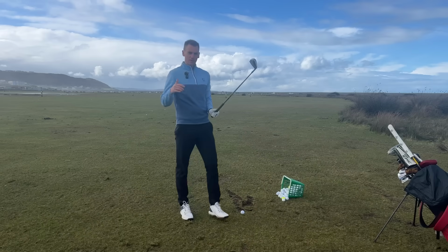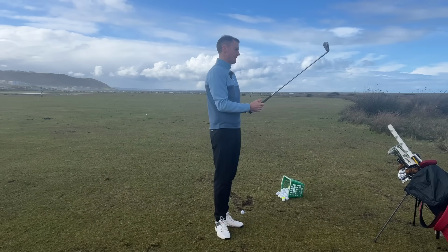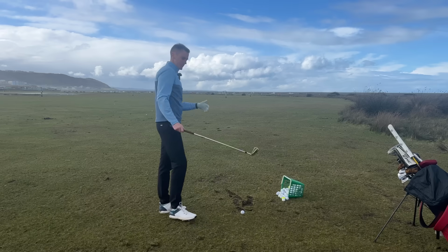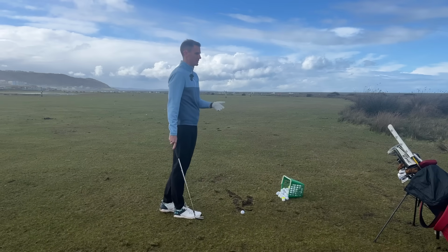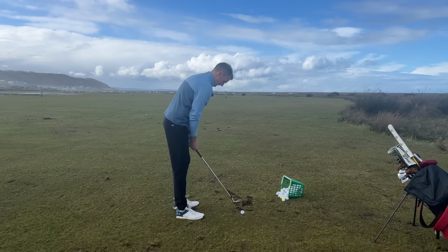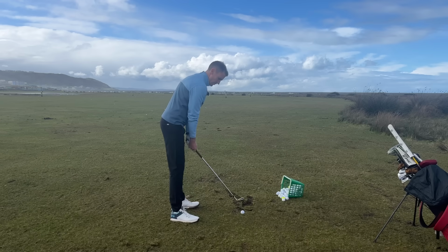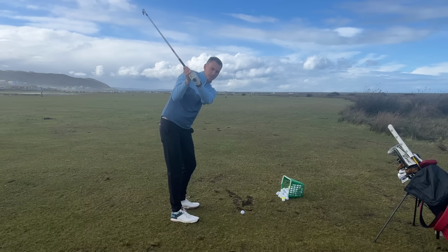The next one is a drill that Tiger Woods used to do a lot of, and you know, he's pretty good at golf, isn't he? Butch Harmon used to get him doing this a lot, apparently for hours and hours. Tiger hated it, but obviously he saw the benefits of it, so he did it. It's pretty simple really. You address the ball like normal, make your normal swing, then at the top you just stop for what feels like an eternity. It's only going to be 1-2 seconds at the most.